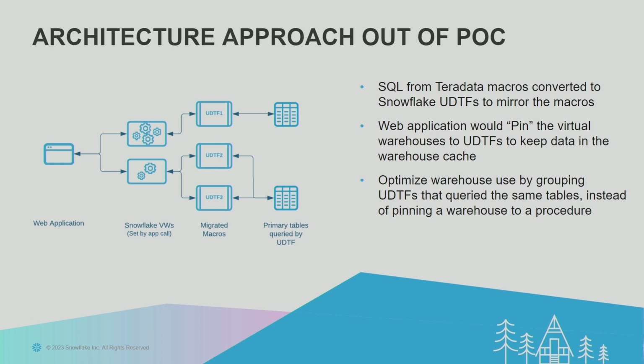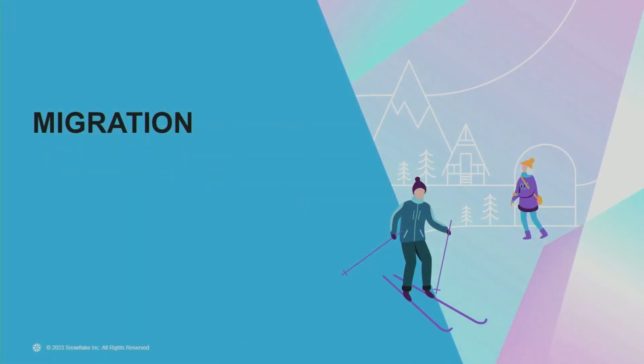And if you look at this, there were a couple of things that were a challenge, right? You start with a web application, it's got its connection pools, it's using the connections, and it would have to switch between them. And then these UDTFs, like I said, would only use warehouse cache. That's how that piece of the architecture worked. After a couple of revisions, they came up with some costing, what they projected the cost to be based on those 10 stored procedures and associated testing.